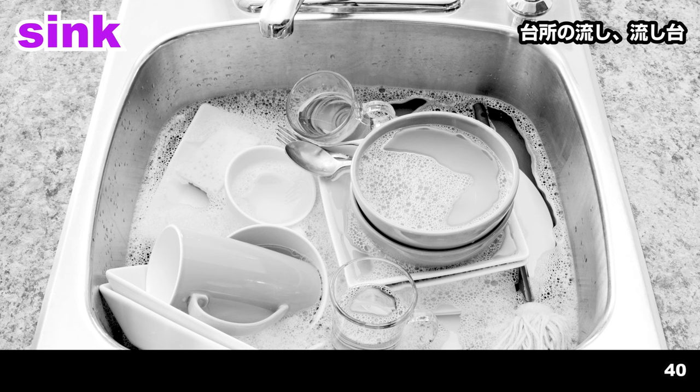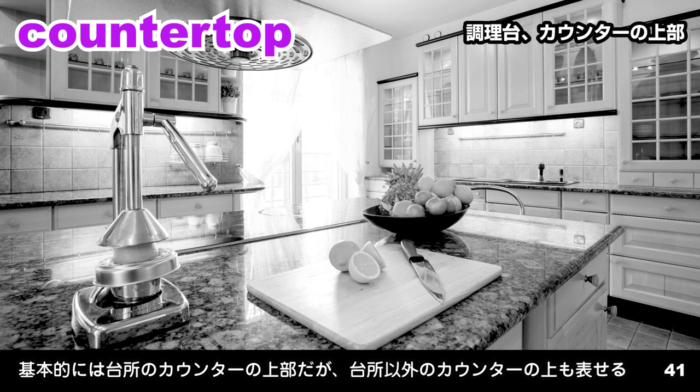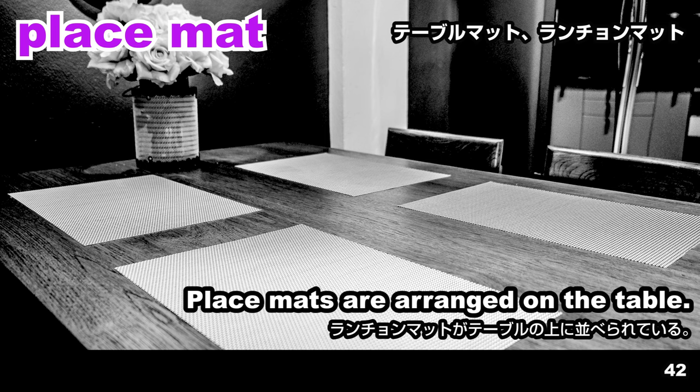Sink. Dishes are piled in the sink. Countertop. Fruits are on the countertop. Placemat. Placemats are arranged on the table.